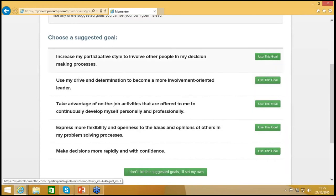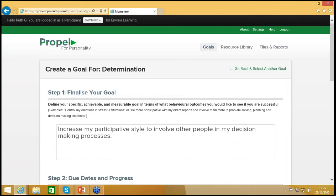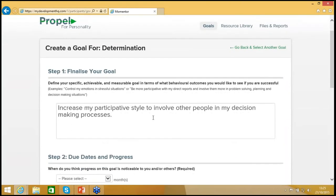So for this demonstration, I'm going to choose this top one here: to increase my participative style, involve others in decision-making processes. If I just decided to actually make my own, this box would just appear blank, but everything else would be the same. So here I can edit this particular goal.